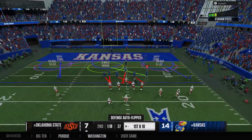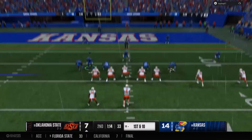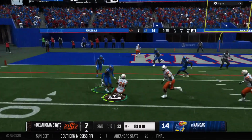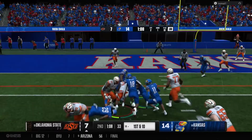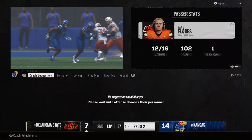When you get man-to-man coverage and you're running that curl, I got to sell him deep. I got to get a little bit of space where I can make him think I'm running deep, and then I sit down real quick. QB, wide receiver on the same page, first down. That completion will take it close to the 5-yard line. They'll mark it at the 6.